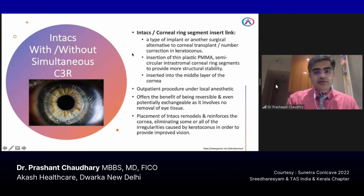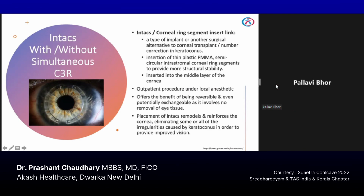Now, along with keratoconus, there are two more things we can do with C3R. C3R, we have understood, is a way of preventing progression of keratoconus, but the patient is not able to see. So if the vision is low and we do a C3R, the vision will stay low. It will not improve the vision. It is just going to make sure it doesn't worsen further. So there are two things that can be done.